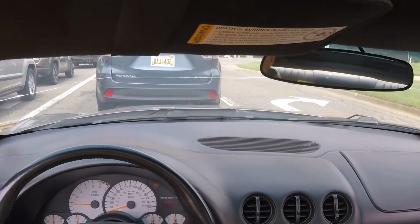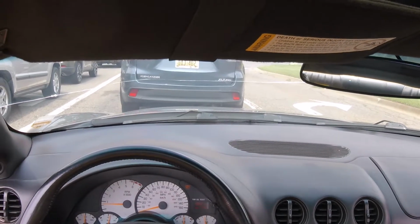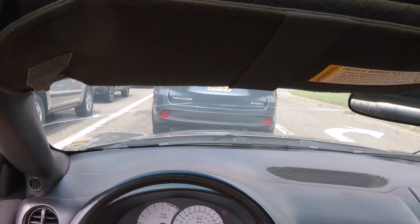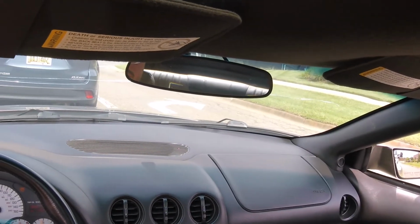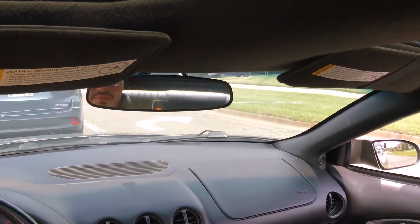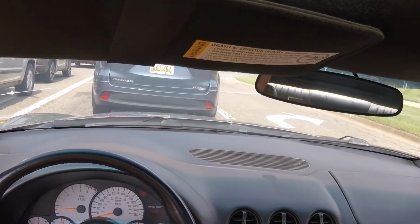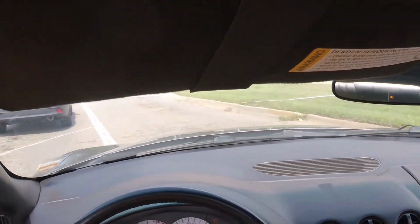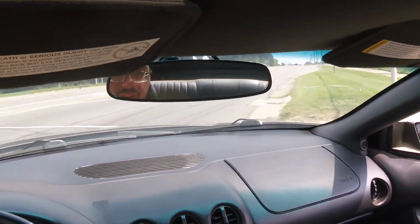This will be a real exciting POV drive for you guys. We're sitting at a stoplight. Everybody likes sitting at stoplights, right? Oh wait, I'm in the wrong lane. That's not the gas station I wanted to go to. Shoot. Yeah, I wanted to go down here.